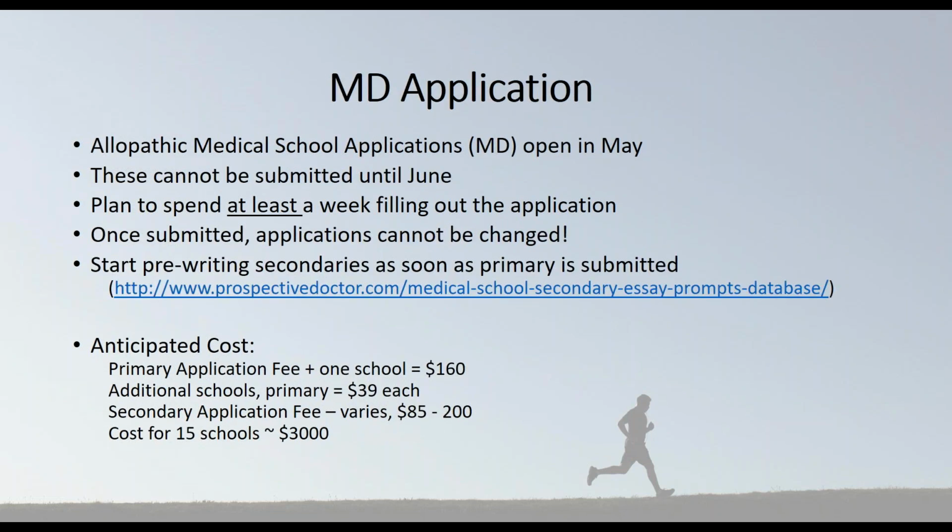The MD application. Allopathic medical school applications open in May, but they cannot typically be submitted until June, so usually about a 2-week window. But plan to spend at least a week filling out the application, being thorough in your transcription from your other sources, be it your transcript, MAP, self-assessment, and so on, because, again, once submitted, applications cannot be changed.